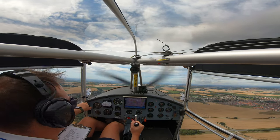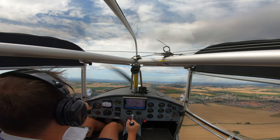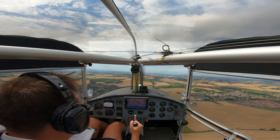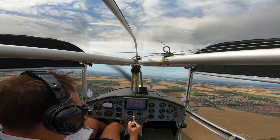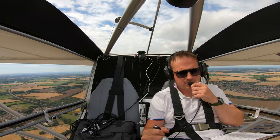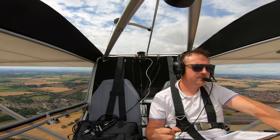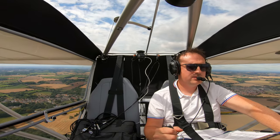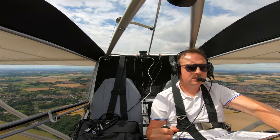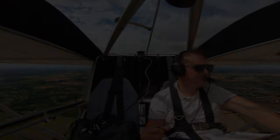Coming up to 1,000 feet already. T's and P's, they're all good. There's 1,000. Lower the nose. Back down to 4,000 RPM. T's and P's are still good. Keeping a real close eye on those, with it being my first flight in this on my own. It's a new aircraft really to me. I've only done maybe 5 hours in it. Still need to get to know it.